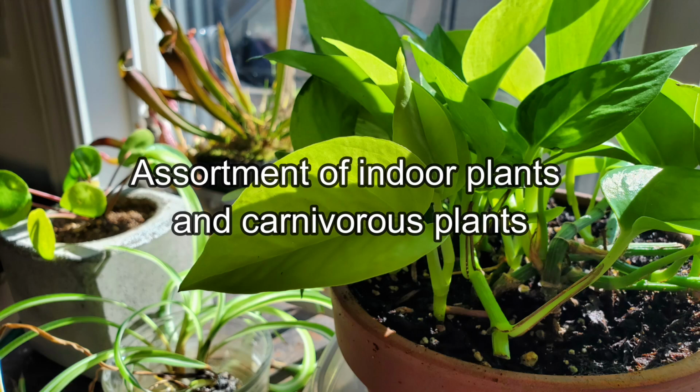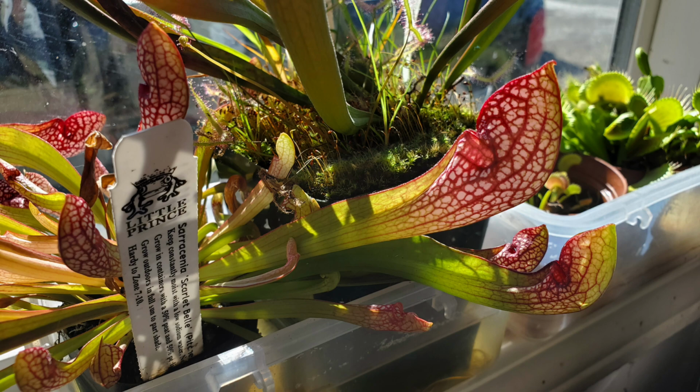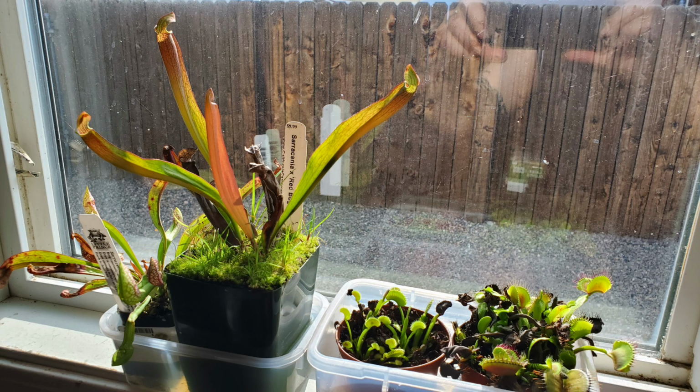Here we have my son's collection of carnivorous plants in the garage. He's got some pitcher plants as well as Venus flytraps.